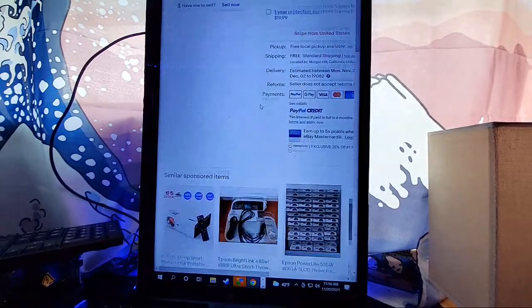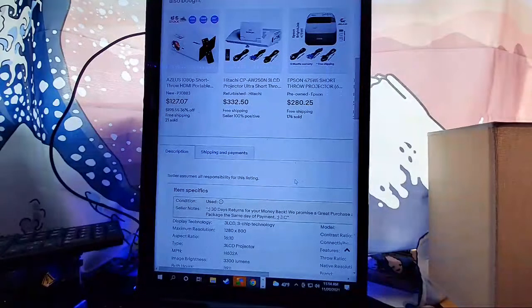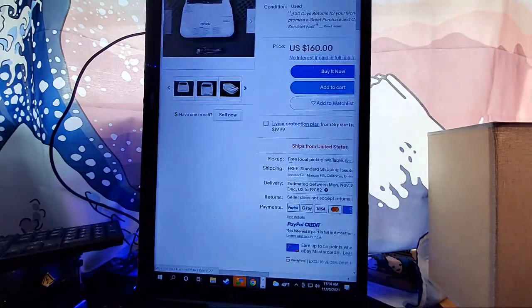So let me go down here at the bottom, because I'm pretty sure he's got his specifications right in here. 3,300 lumens. Yeah, all right. I thought so. You get a couple hundred more lumens on the other one. But it's an XGA over a WXGA. All in all, still a good deal.